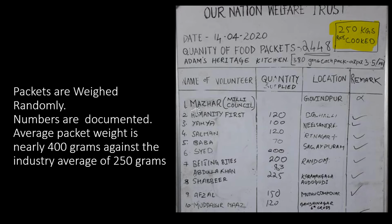So we count not just the packages, but we also count the amount of kilos of rice that is being cooked. And as the volunteers come to collect their share, they are ticked off against names that are already entered over there. This is one of our, shall we say, quality and quantity check whiteboards. Anybody is welcome to come and see how all this process takes place and how we maintain a proper count so that there is no exaggeration from our side.